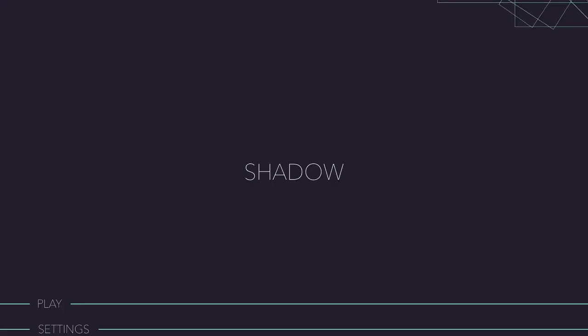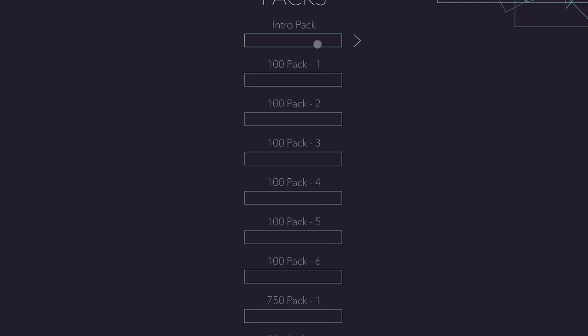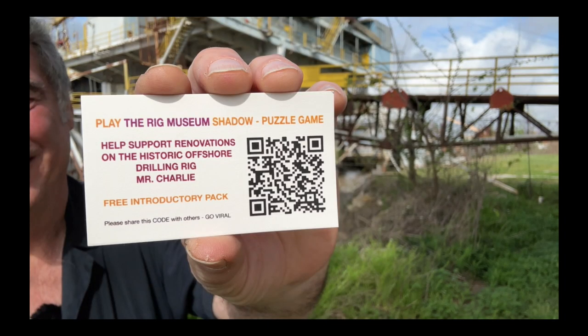The introductory pack is free, gets you sucked in. Then you have packs of 100 puzzles for $1.99, 750 puzzles for $9.99, and hints for 99 cents to give you some help. But it's just a little retro two-dimensional puzzle. You move the pieces to fill the shape, rotating them and flipping them, anywhere from two-piece puzzles to eight-piece puzzles. It was cool. I tried it this morning, and I probably need to work on my patience. But if you're into Roku books and puzzle books, this would be a great thing. And all the proceeds go right to the museum here to help support their efforts.